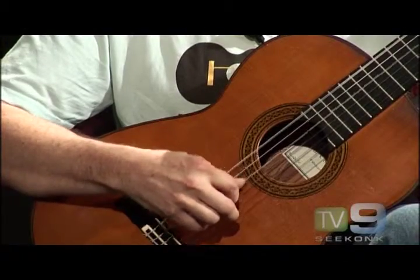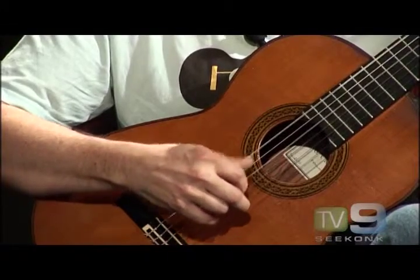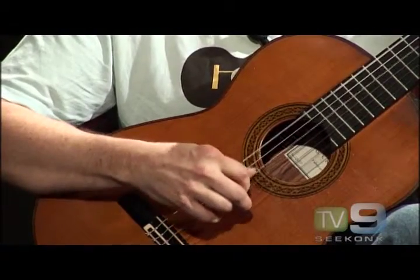Right. So if I'm doing something like this, there's the bass, there's the melody, and then I can add some little inside stuff.